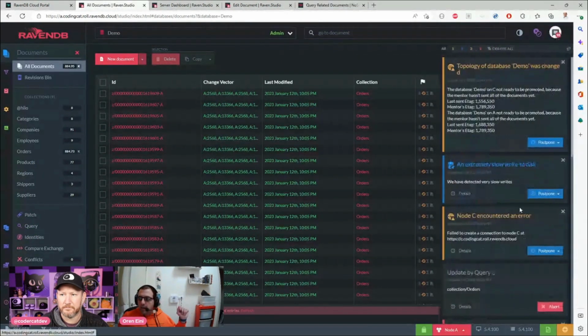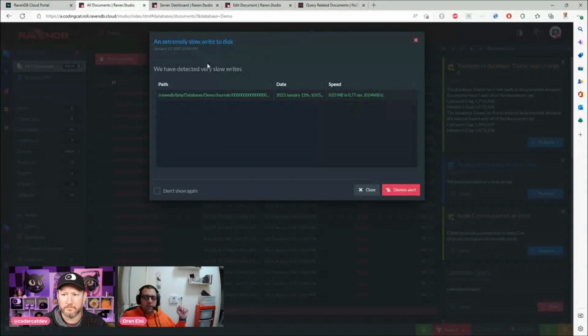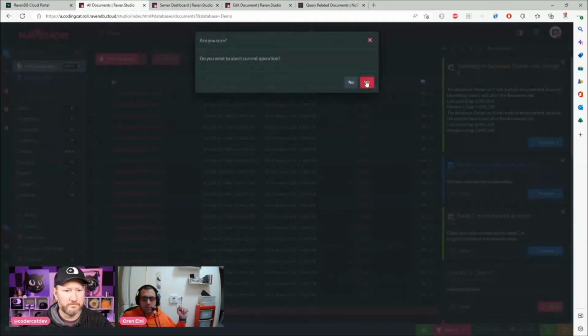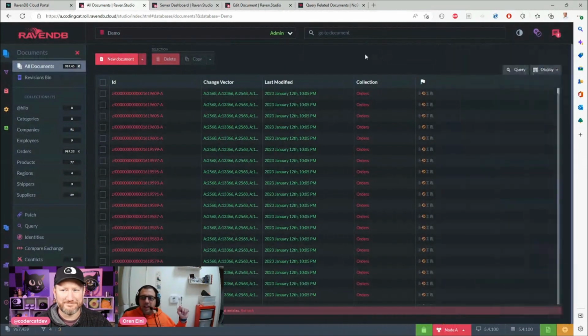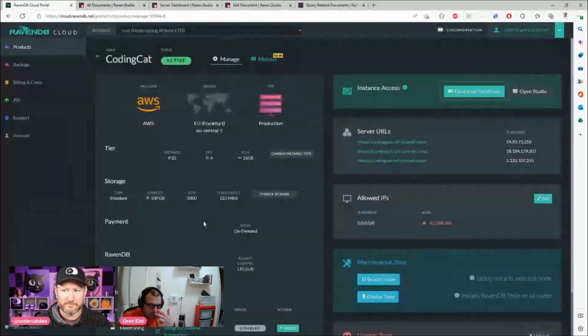We are also able to do more interesting things. For example, let's kill this. Let's look at this. What is it saying right here? I'm putting quite a bit of load on the system because I'm writing hundreds of thousands of documents. And it told me that I had a slow write to disk. Well, obviously I did. I chose a standard storage type. And I hammered that, so I started to get slow results.